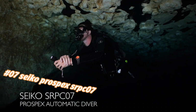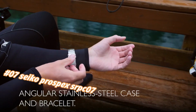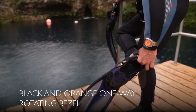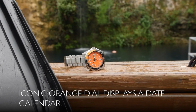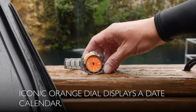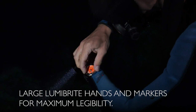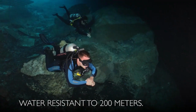Wow, what a great piece. Worth every penny. Excellent authentic diver's watch. You can truly bring this watch to full recreational diving depth and beyond, and it will keep working perfectly. Men's Prospex Orange Samurai Diver's Watch. One-way rotating elapsed timing bezel. Automatic self-wind movement. Case diameter, 44 mm.